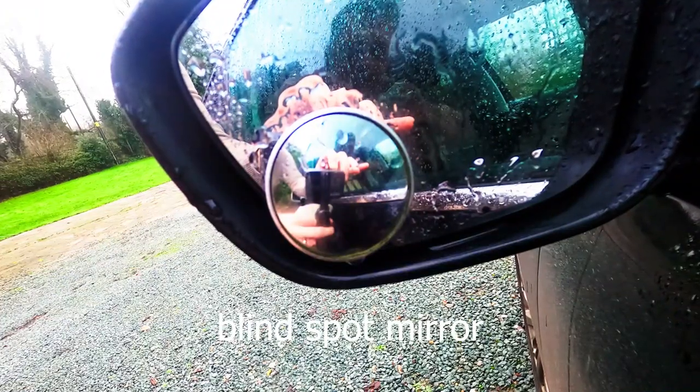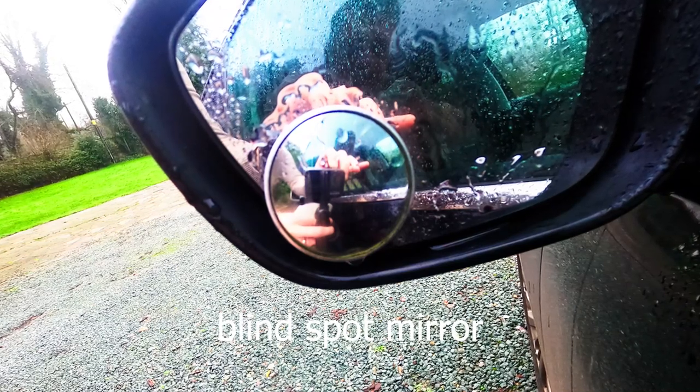So, first of all, we've got blind spot mirrors. Now for me, these were an absolute bargain buy and one of the best buys I made. They're about £10 from Halfords at the time. They stick on in the corner of the mirror. The only time they're used is when a student does maneuvers.